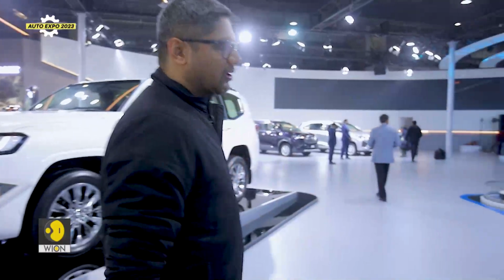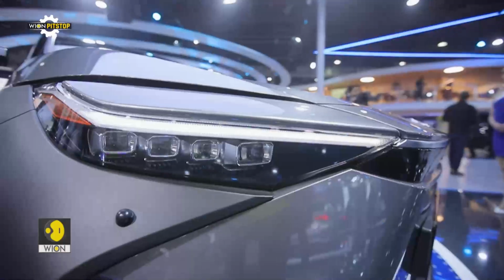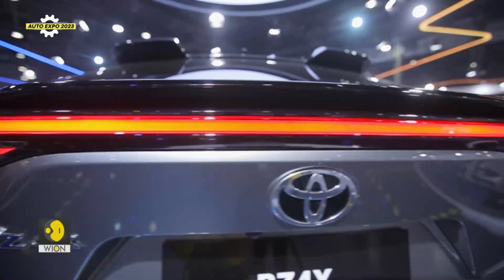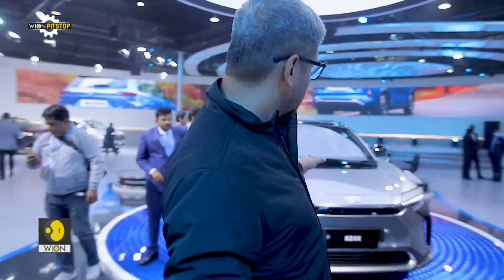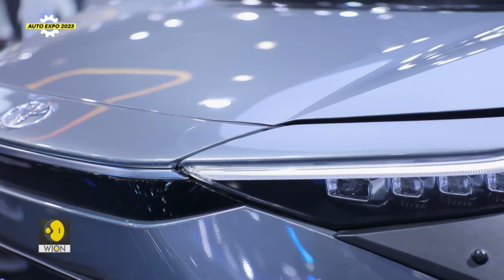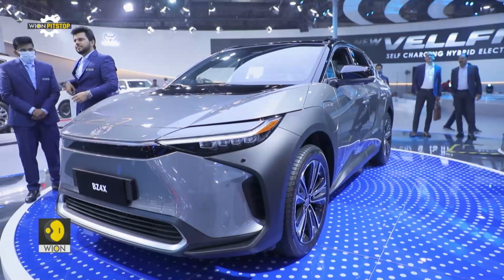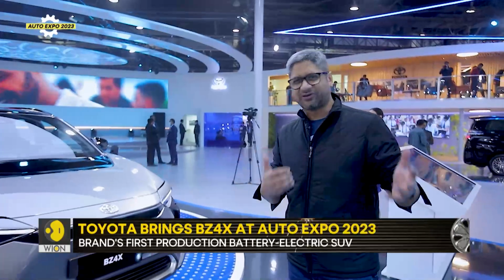Now we'll move to something called the BZ4X, and this is Toyota's first all-electric SUV that they've ever produced. This one is a bespoke electric architecture, and as you can see, very edgy styling and something that has been in the making for quite a while. The Japanese manufacturers have always invested very heavily in hybrid technologies, but for them, the all-electric game is something that has happened in the last about 7 to 10 years.